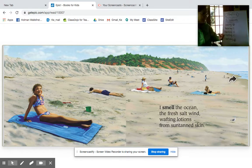So now again, we're talking about that smelling and what she can smell while she's at the ocean.